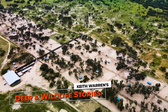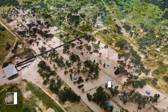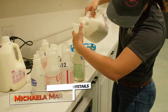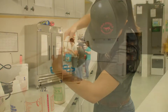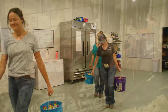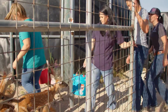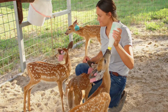It takes a tremendous amount of effort to run an operation this size, and Jimmy and Kayla Neely can't do it alone. I'm Michaela Mangum. I'm a bottle feeder here at Blue Creek. We pretty much wake up every morning, feed fawns, take care of fawns, make sure they're healthy, give vaccinations. We clean up around the barn, make sure everything is good to go for herd health. We make sure everybody has fresh food, fresh water, fresh hay, and fawn health is the most important thing as a bottle intern.